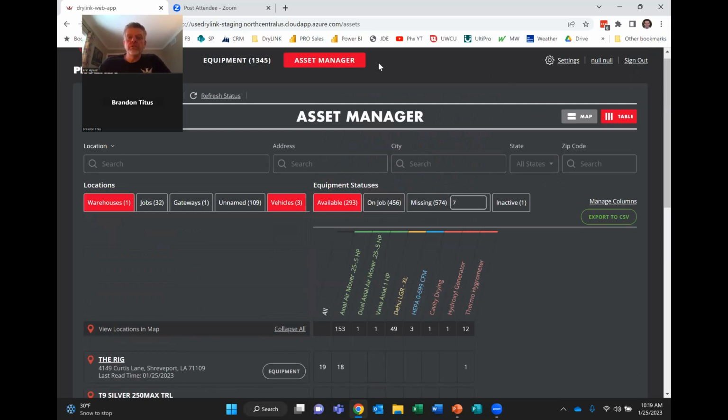Okay, now I'm going to go into, so this is the Asset Manager tab. If you log into our web portal today, you won't see the Asset Manager tab. But when we launch, if you sign up for asset tracking, this will be live.